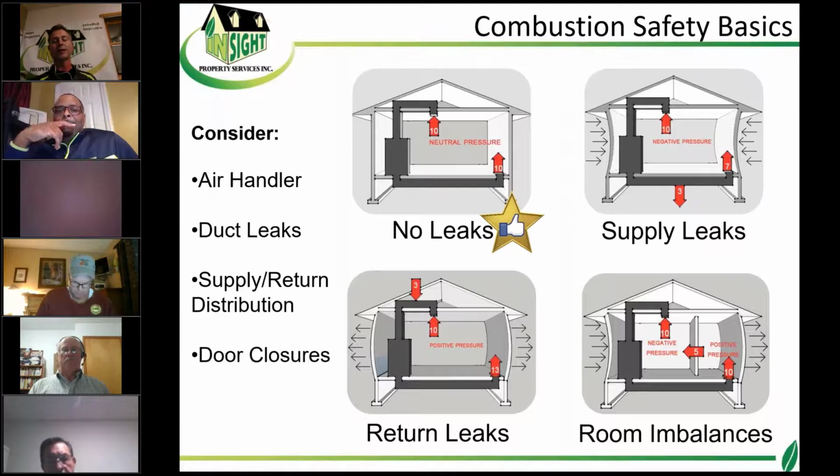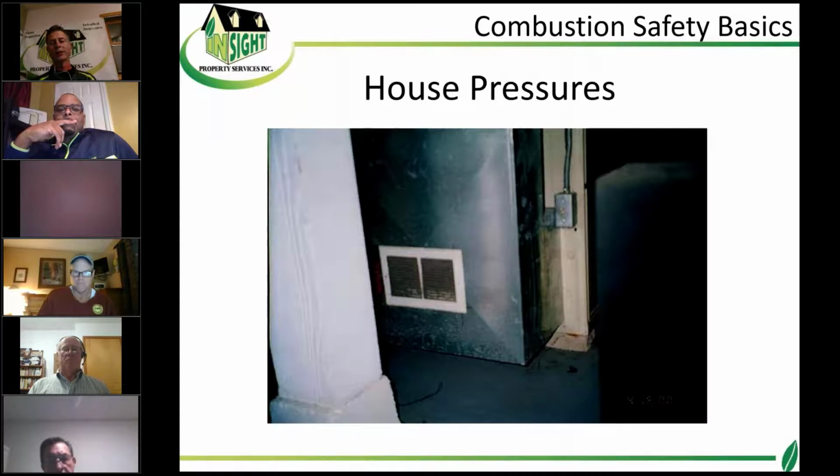Obviously, our ideal scenario would be the supplies and the returns delivering and drawing away equal amounts of air, and that's only possible when we don't have any kind of duct leakage. So here's a grill that somebody cut in the return. This guy was 18 inches away from the blower. This thing was depressurizing the combustion appliance zone around there and causing the water heater to spill exhaust.